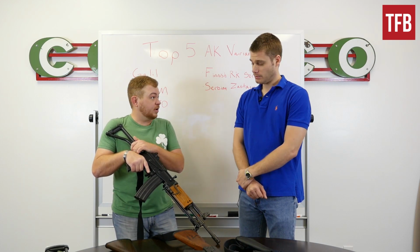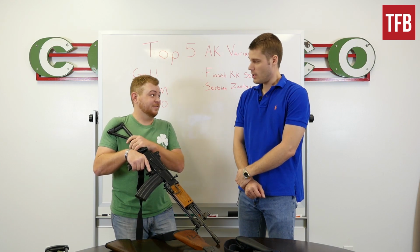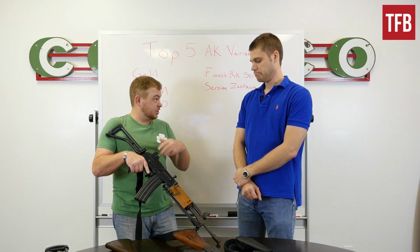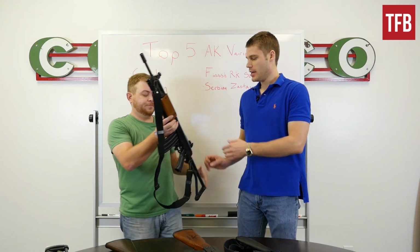Now, if we had a micro Galil in our collection, I think that might edge out as my favorite. Well, I mean, it goes under the umbrella of Galil variants. Well, yes. No, I mean, just in terms of usability and size and what have you. For sure. Anyways, guys, that's the Galil.